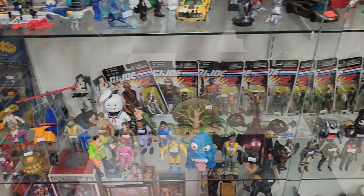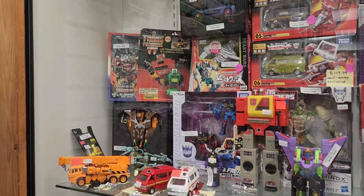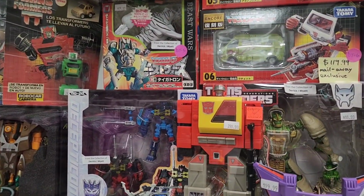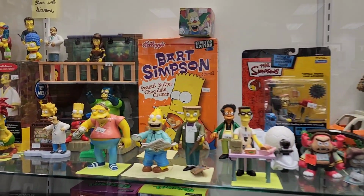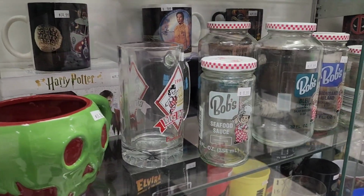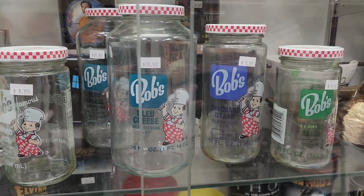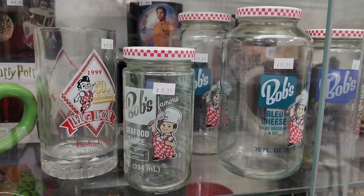They've got some real Ghostbusters action figures, some G.I. Joe action figures. Up here they have the Transformers. Man, I don't have any of my old Transformers, and you know I wish I did. I actually have this Bart Simpson cereal along with the Homer Simpson cookies. Now, I didn't know that these Bob's Big Boys salad dressing jars were a collector's item. I mean, I still have some of these in my refrigerator full of salad dressing, but I guess anything that has an interest can be a collector's item.